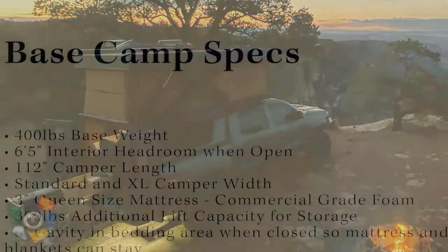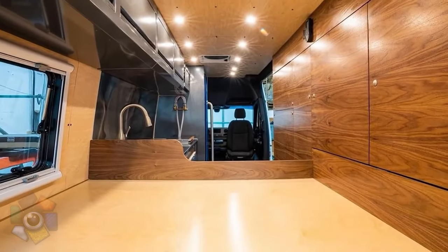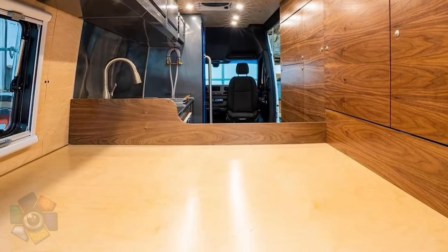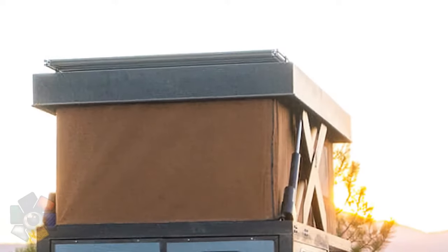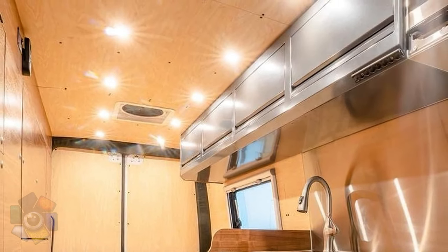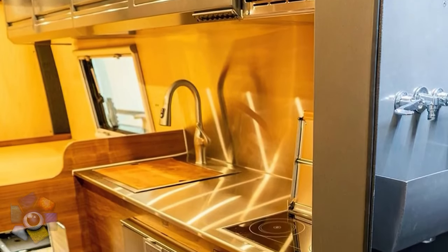The Base Camp sleeps two people on a 3-inch thick queen mattress in the pop-up roof. Three if a bed is installed in the main cabin. There's also a 6-inch recessed cavity, so when the top is collapsed, the mattress and bedding can be left in place. Power comes courtesy of a 100 amp hour lithium battery, an MPPT controller, and pre-wired solar provisions. This comes in handy when running a 12 volt power plug, 8 interior dimmable LED lights, and the 2 USB ports. Is the Base Camp more suited to your sense of adventure? Or do you need to camp in style?